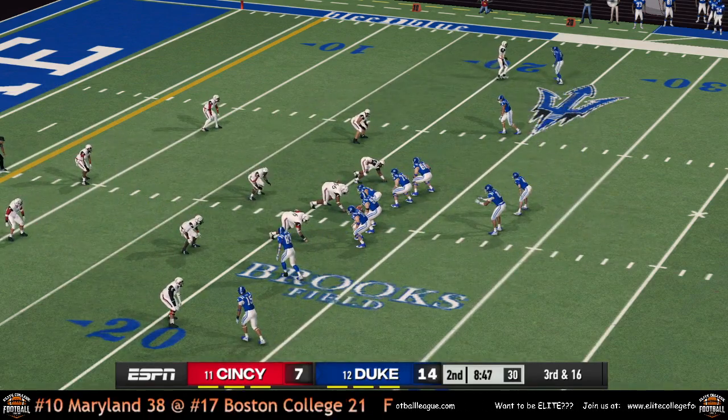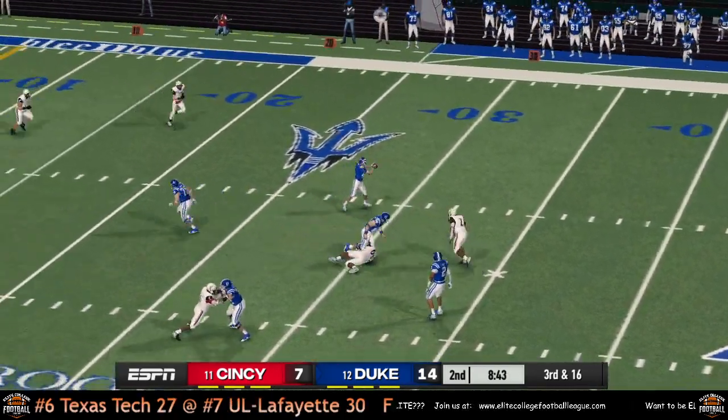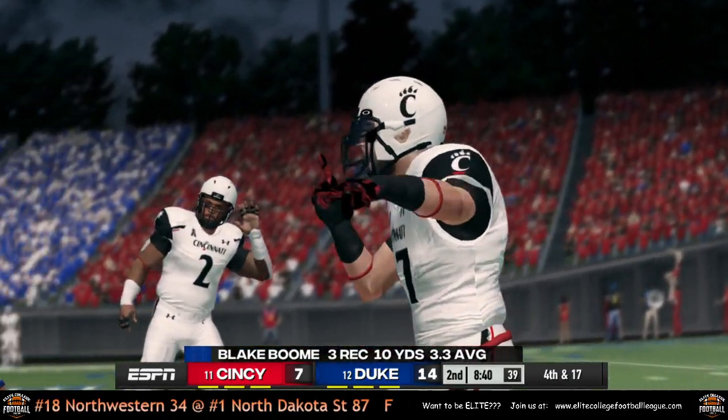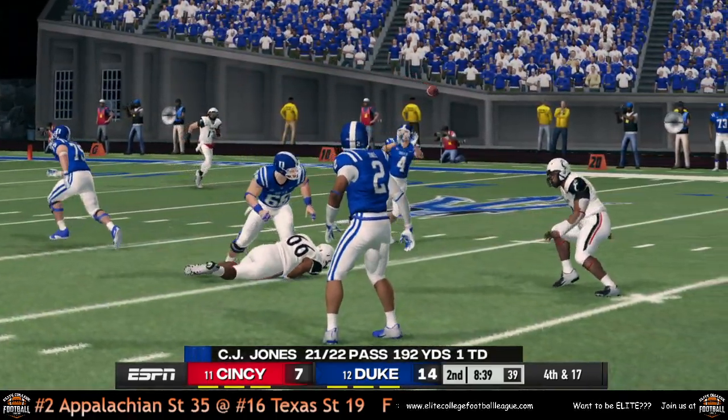Yes, a very long third down. 2 to the top, 2 to the bottom. It looks like he's going to throw a screen pass. And boom, broke off one, but still negative 1 yard. Brings it to 4th and 17. And they're going to have to settle for a field goal here.